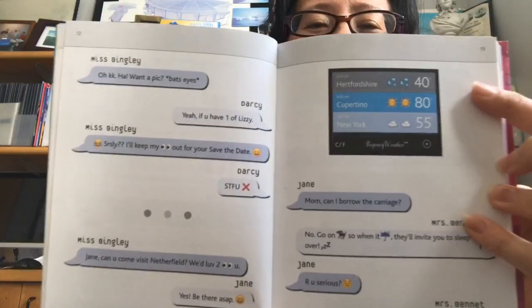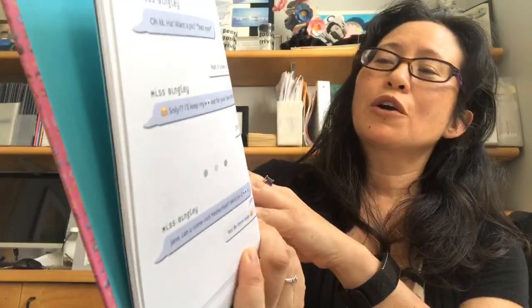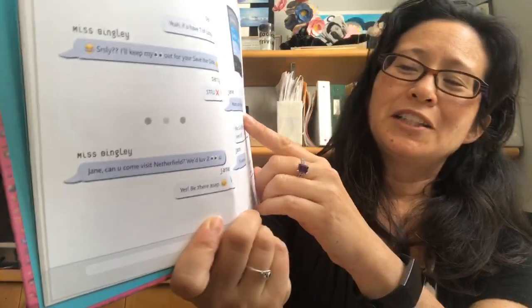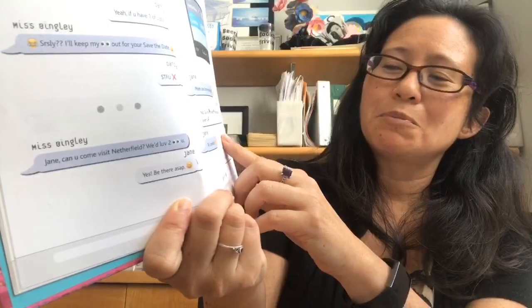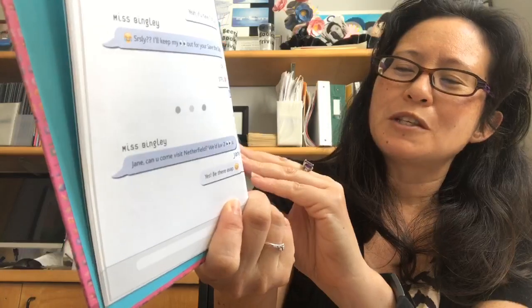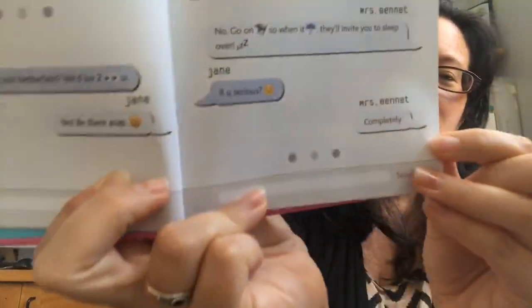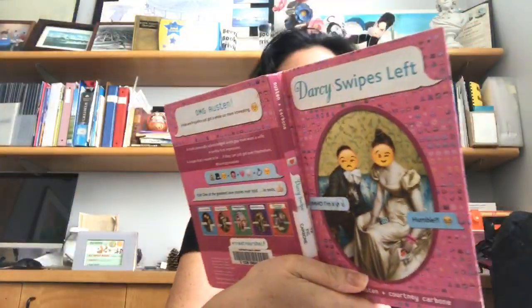So it starts out with a weather report of Hertfordshire, Cupertino, and New York. So it's the Regency weather app. And Jane says, Mom, can I borrow the carriage? And Mrs. Bennet says, no, go on horse, so when it rains, they'll invite you to sleep over. And Jane is like, are you serious? And the mom is like, completely.